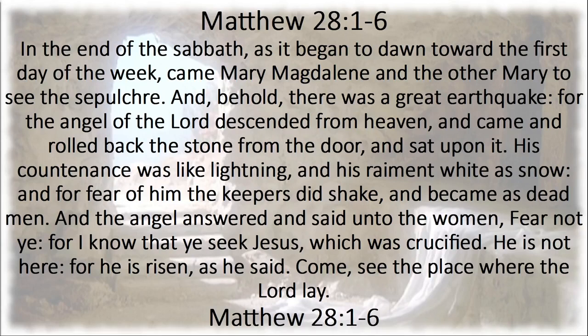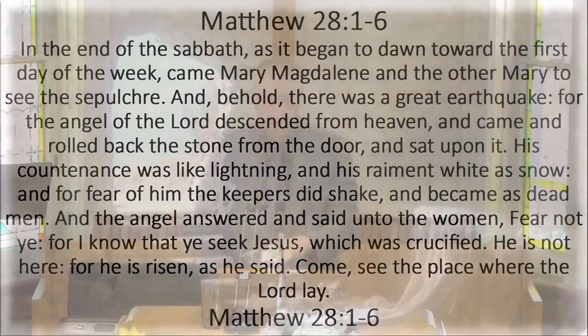And the angel answered and said unto the women, Fear not ye, for I know that ye seek Jesus, which was crucified. He is not here, for he is risen, as he said. Come, see the place where the Lord lay. Matthew 28, 1 through 6. Thank you, Macy.